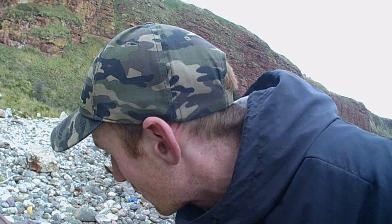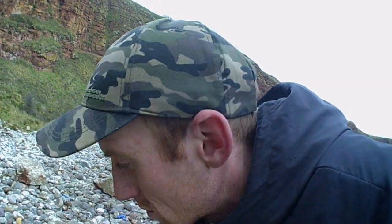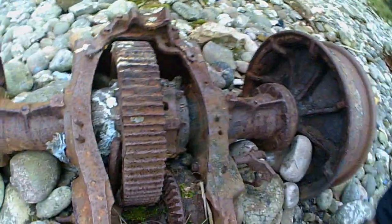So what we've got here is the back end of a vintage tractor, and I think it's a Fordson, because of the way Fordson used to do their diff mechanism here. The diff was geared up to the drive of the axle, whereas on other vehicles the diff is directly in line with the axle here.